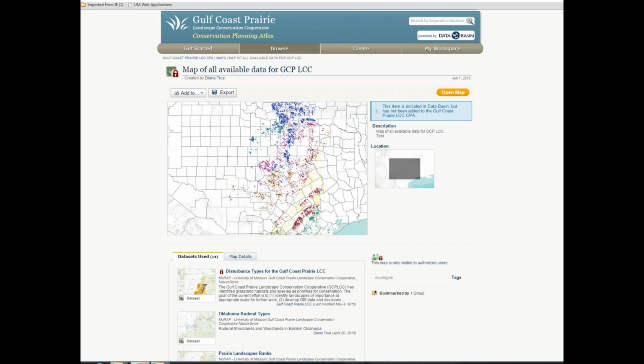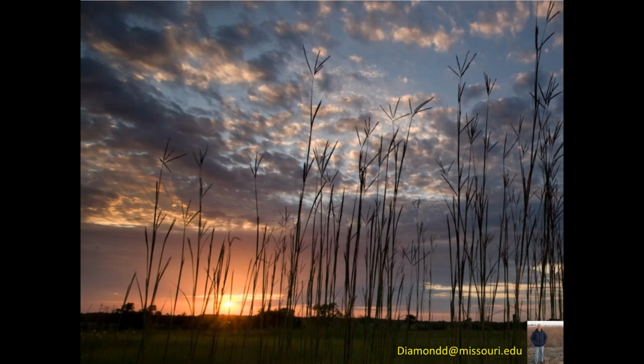So all of these data are going to be made available on the Gulf Coast Prairie LCC Conservation Planning Atlas. A lot of it's up. We haven't organized it as well as we would like to. These presentations are up, and I'll let Pat talk more about that. You can access the presentation I just gave and the one that Cameron and Patrick are going to give after this. So that's all I have.